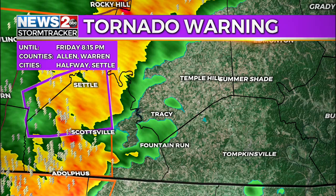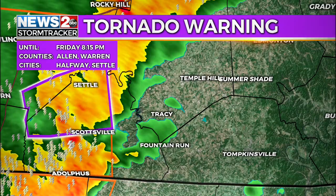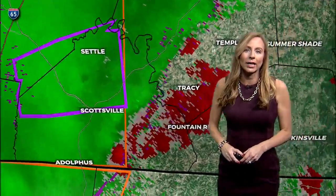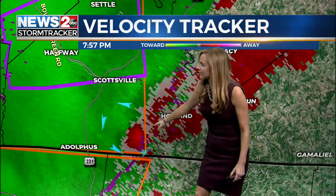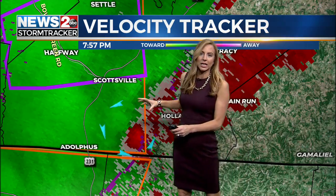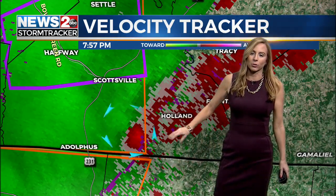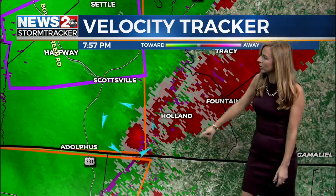So I want to go over to this tornado warning. We have 7 minutes left to this one, and if this one does get changed to a severe thunderstorm warning, then we would just have several severe thunderstorm warnings in a row, but this one is in effect until 8:15 for Allen and Warren counties. Now here is where the notch is. It's right in this area here. You look for the greens. That's the wind going toward the radar. The red is the wind going away. And when you see it linking up like this, getting really tight, this is an area of concern right in this vicinity. So Holland, you would be in the path of this potential rotation.